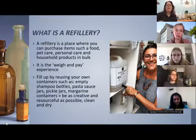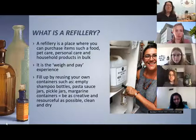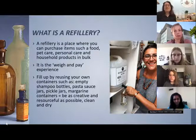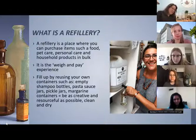So you fill up by reusing your own containers, or you can also purchase some in store if you want. You can fill up an empty shampoo bottle that you got at Shoppers Drug Mart, pasta sauce jars, pickle jars, margarine containers. You can be as creative and resourceful as possible. They just have to be clean and dry, and then basically just fill them up. I'll show you in the demonstration, the step-by-step process.